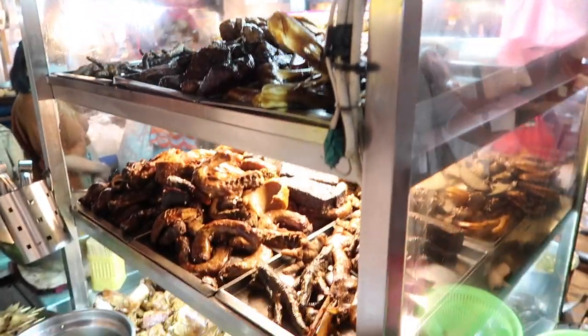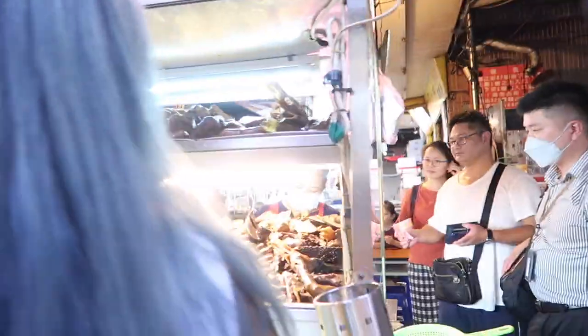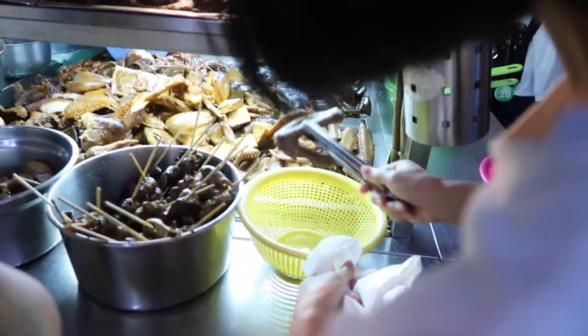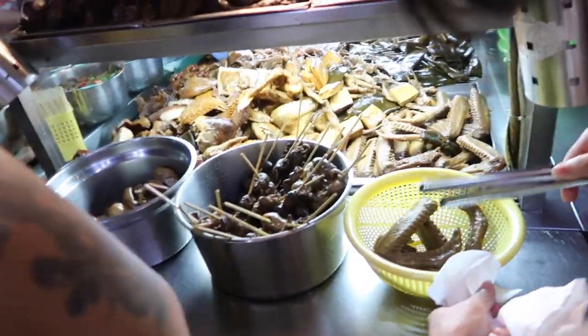Afterwards, we headed to this stall run by this old couple that have been running it forever. And I don't know what it's called in English, but they're essentially kind of like side dishes that have been seasoned in soy sauce marinade. But I really love getting my duck wings and my tofu here.